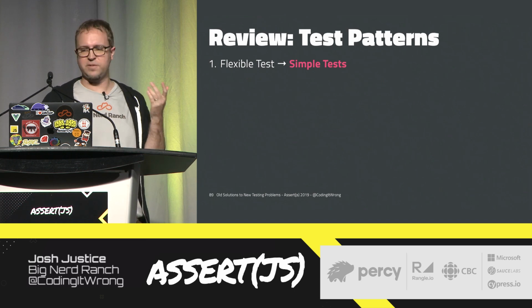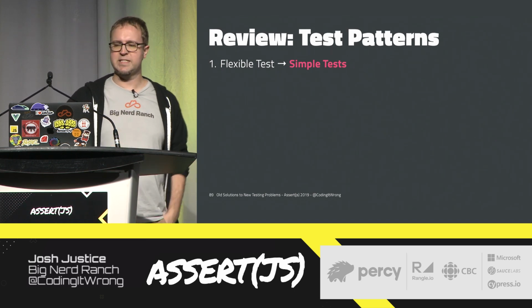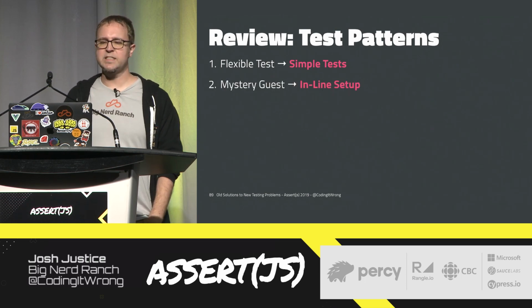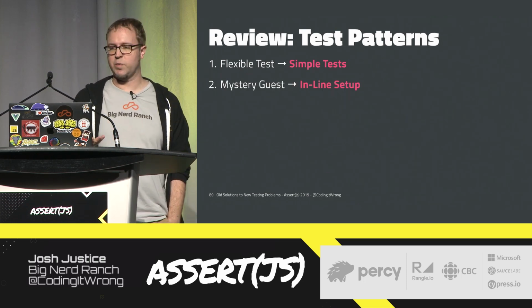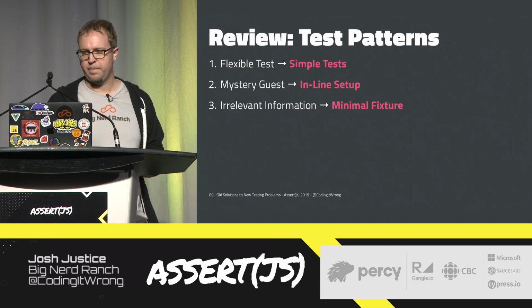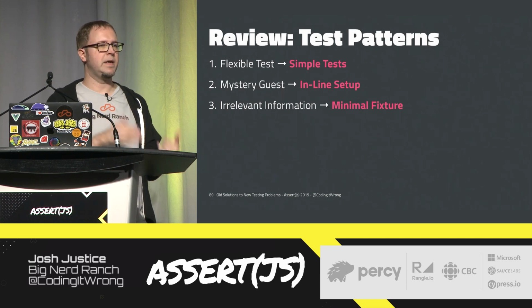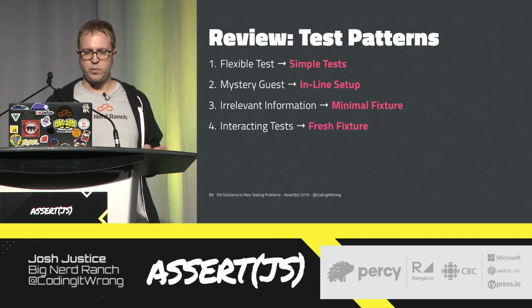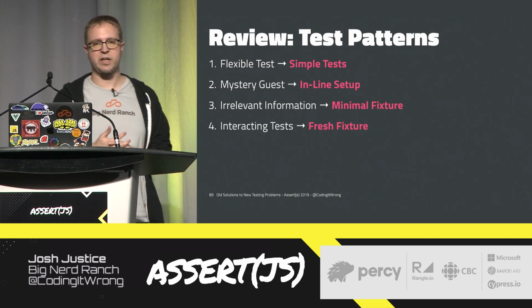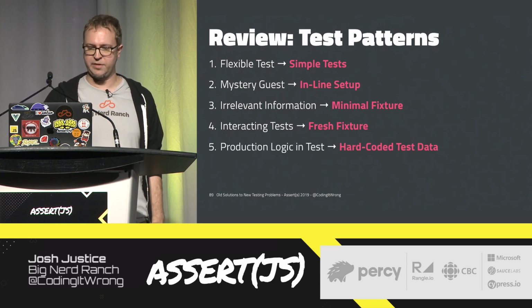So when we had a flexible test situation with loops and conditionals that were hard to understand, we split them into simple tests. When we had a test that relied on mysterious data from elsewhere, we moved that data to set it up inline or other similar approaches. When we had a test that contained irrelevant information, we switched the fixture to be minimal so it was really focused. When we had interacting tests that were stepping on each other, we gave them a fresh fixture so they were independent and could be run on their own or together.